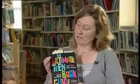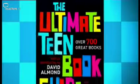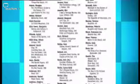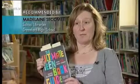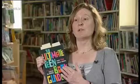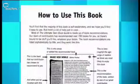The resource I'm recommending is the Ultimate Teen Book Guide. It is a book that lists in alphabetical order titles of books. So if a pupil has read a certain book, they can then see if there are any other books written by the same author that they might enjoy, or from within this book you've got other recommendations of other books in a similar vein.